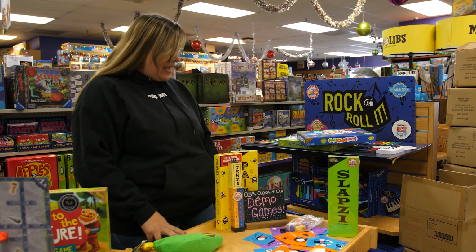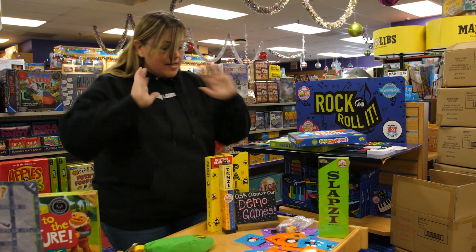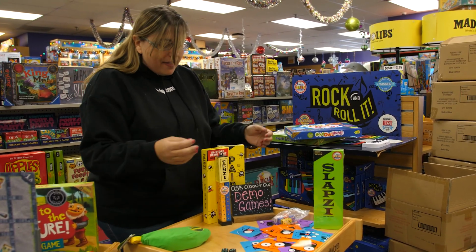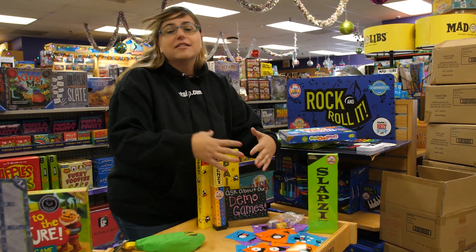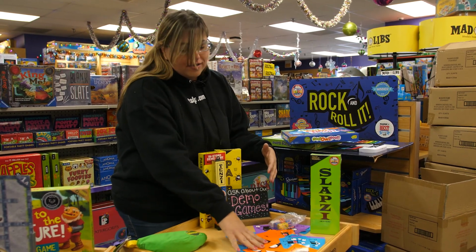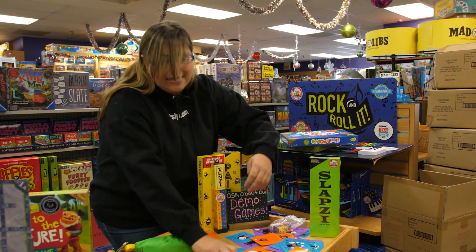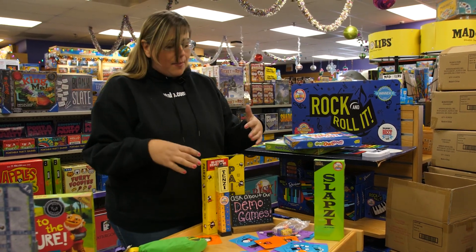So the first game that I chose was the Slapsy game, and it works on a couple of different skills where we're constantly rolling dice, and if you get a pair, then you get to pick a pair from the group. So it gets harder as you learn the game, but these are the easier cards. If I picked a 3 and a 3, then I get to look for 2 cards that are the same, and then I get to keep going and going and going. And then at the end, we get to count and see how many pairs we got.